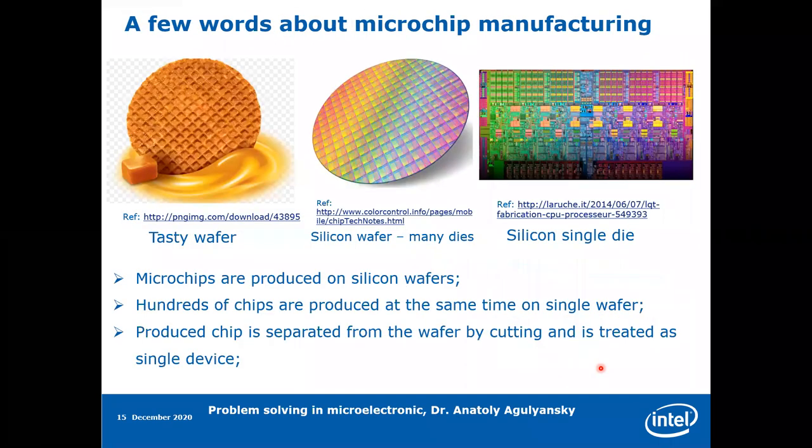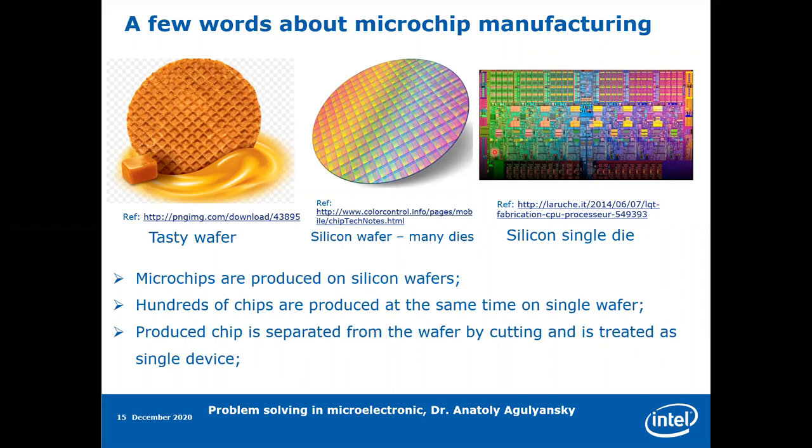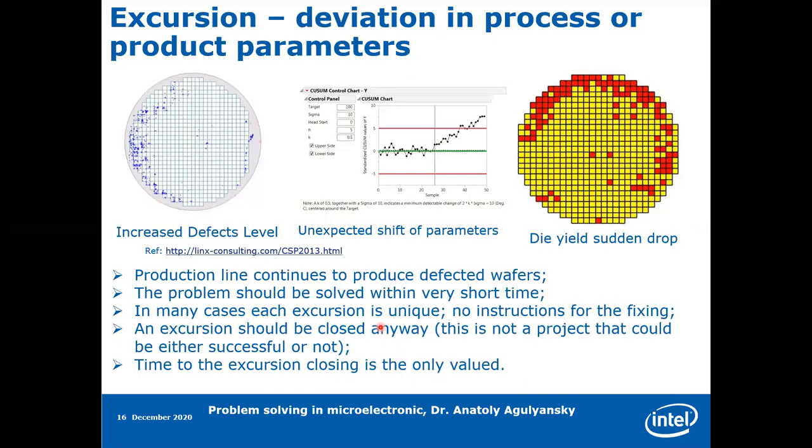By the way, what we produce is wafers. A wafer contains hundreds of chips. This is a chip containing 6-7 billion transistors. And everything is fine, everything is ready, but not. Why? Because we have excursions.